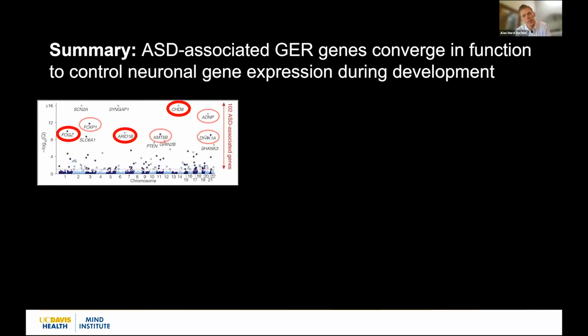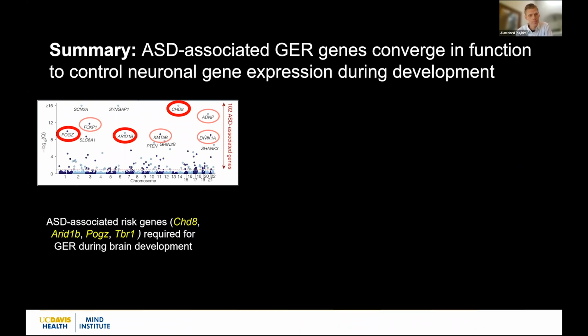So I just want to return to this diagram, which shows all the different genes that are associated. So at this point, 102 different genes, and somewhere around half of them seem to be playing important roles in turning on or off genes during brain development, turning on and off gene regulation.